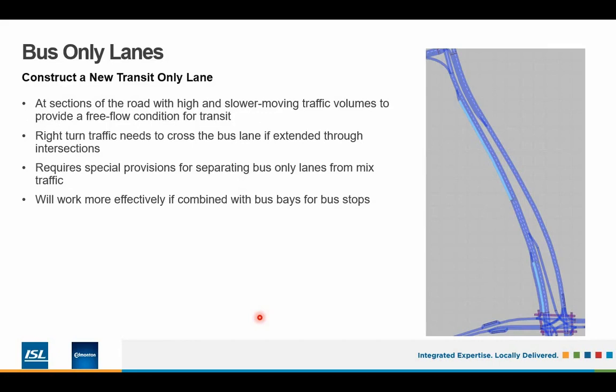We looked at bus only lanes at different sections of the road where the slower moving traffic was present. One of the characteristics of bus-only lanes is if they are to be extended through intersections, then you have the conflict of right turners that are crossing your bus-only lane in order to do their right turn movement. Also, it requires provisions for separating buses from the general purpose traffic, and it will certainly work more effectively if you provide bus bays, so that the buses stopping at their stop are kind of out of the way, and it provides smoother and faster travel for the ones that do not want to stop at that certain bus stop.